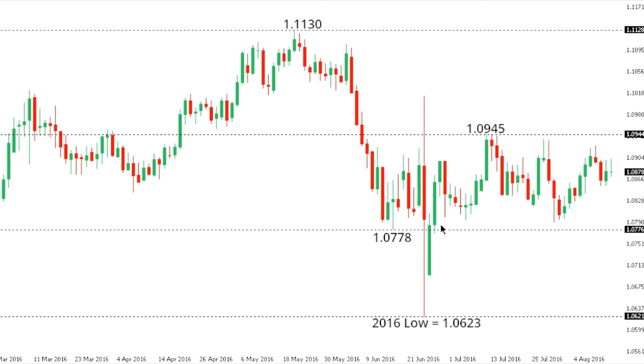Euro Swiss. Euro Swiss continues to chop around, and at this point a break above 109.45 or back below 107.78 will be required for clearer directional insight.